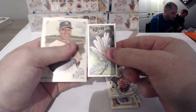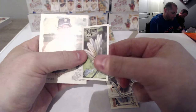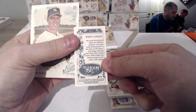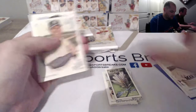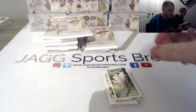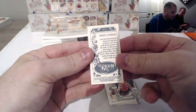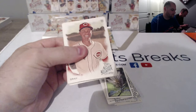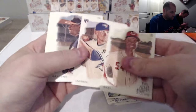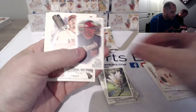In Bloom. White candles. So this isn't one with the seed in it, but they're in bloom. That's what they are. And then on the back of the card, it literally said plant it or keep it. Yeah, I guess that's not one of them, but. Soto. Trout.